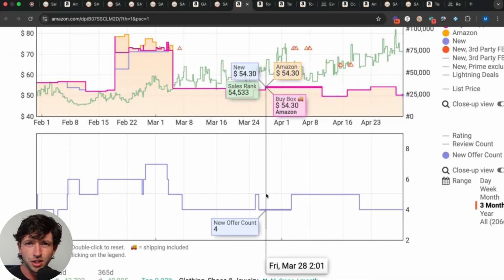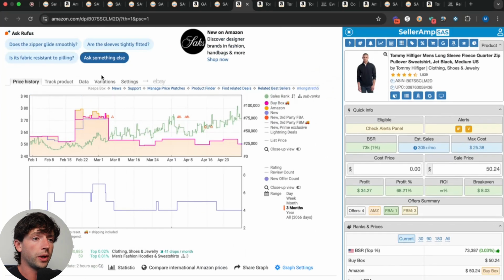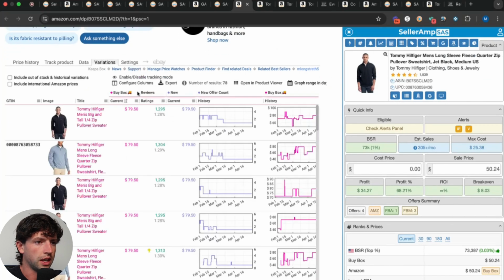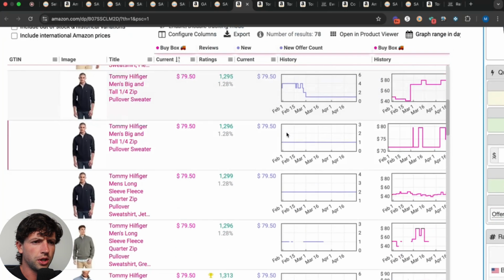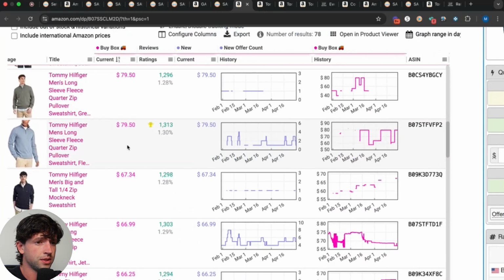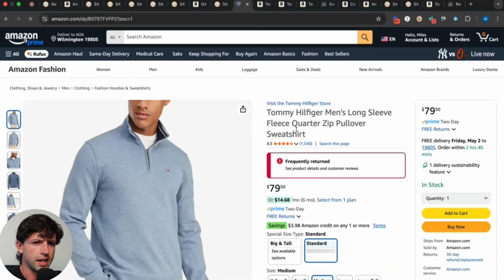I want stuff that has a bunch of good offer count movement, but we'll take a quick glance at the variations and see if there's any stuff that does right here as well. So let's take a look here. See what's got some good offer count movement on that here. That's not looking bad here, honestly, guys. Let's see. Yes, these guys, what are these guys?